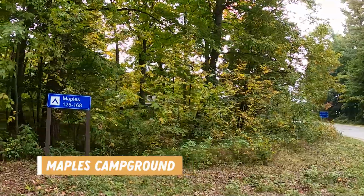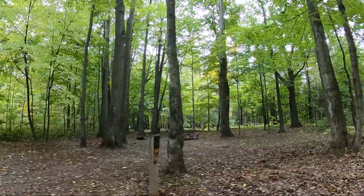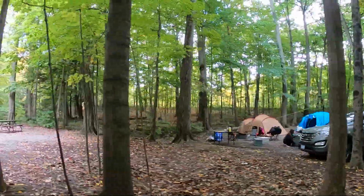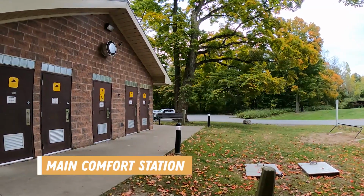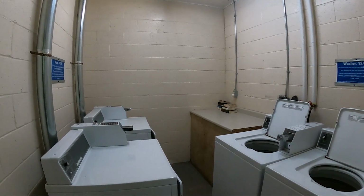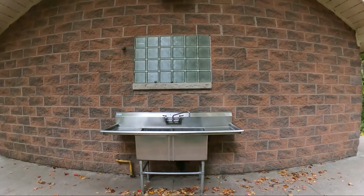Maple Campground has sites 125 to 168, and these sites are all non-electric. The sites here were nestled in a lovely forest and seemed fairly private. The comfort station by the Maple Campground has showers, laundry facilities, and flush toilets for men and women. There's also a dishwashing station.